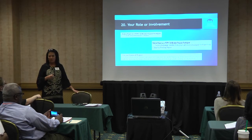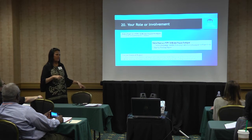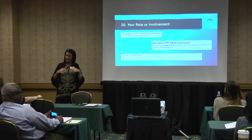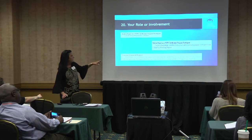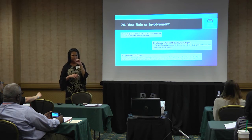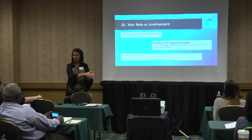And number 20, your role. This is important, and I mentioned this to the group in the back. Is anybody else planning to do a group project? Okay. In this section, you all can write it together so the report can look the same, but in this section, you need to explain your individual role. The report can look the same, but this will be unique to you and what you did. And everyone, even if you do a group paper, every person submits their own report, okay?